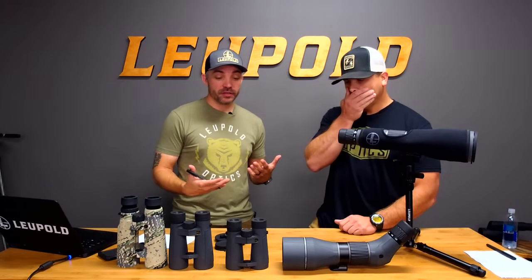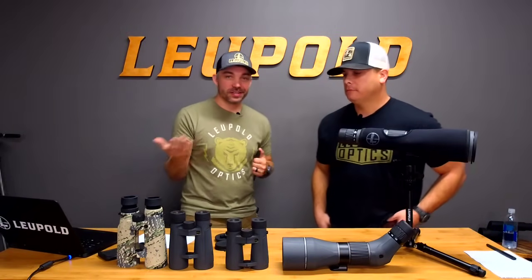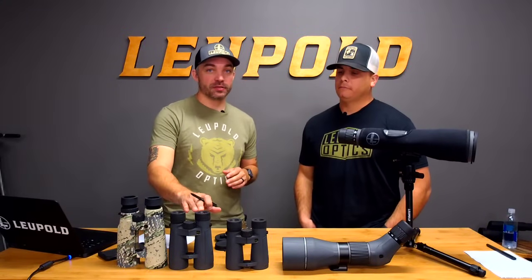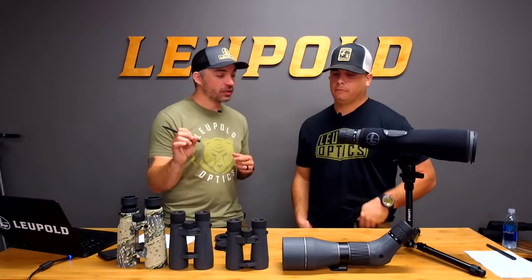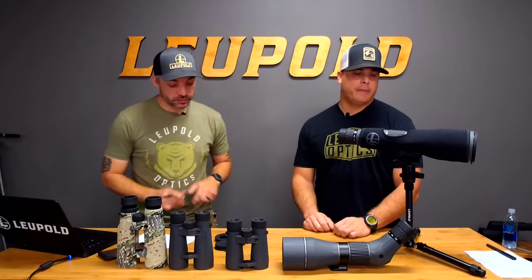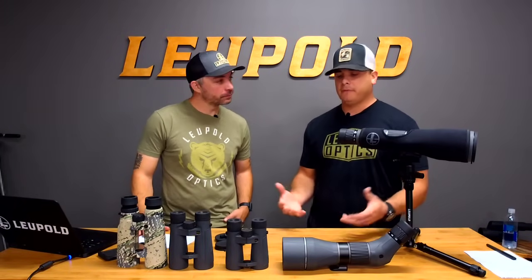So how do you use them in the field to maximize what you're doing? For me at least, and it comes down a little bit to personal preference, I'm going to glass first with a pair of binoculars. Because my field of view is so much wider, I can cover a lot more ground. But if I see something, I want to be able to dial in on it with a spotting scope. I always try to come equipped with both.